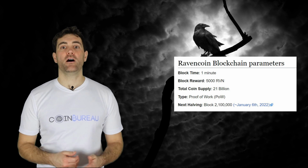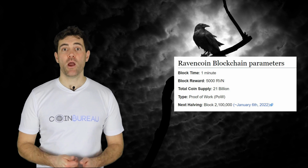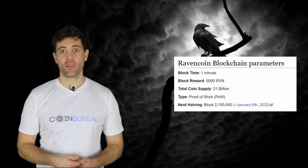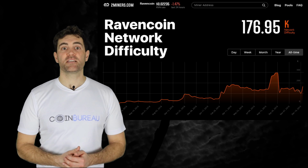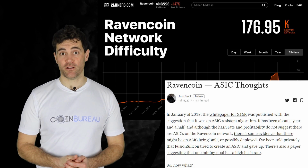The first halving of the block reward is expected to take place in January of 2022, which will bring the block reward down to 2,500 RVN. This, of course, brings us onto the point of mining profitability. Although block rewards have remained the same, the difficulty of mining has increased considerably. Some have attributed this to secret ASIC mining taking place on the network.